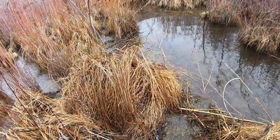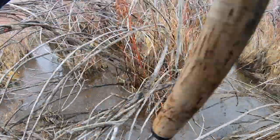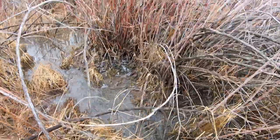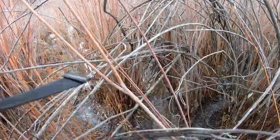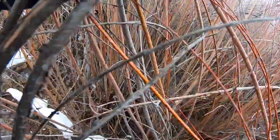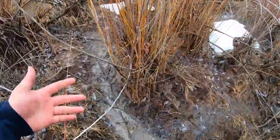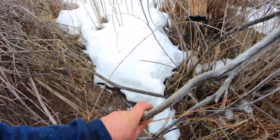Right in the cherries. Oh gosh. Screw it. I don't know where I'm going. Come on. Where is the creek? There's no fish here.